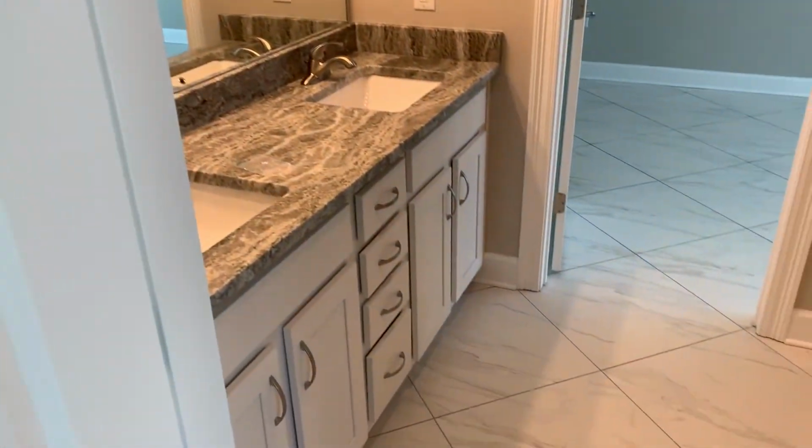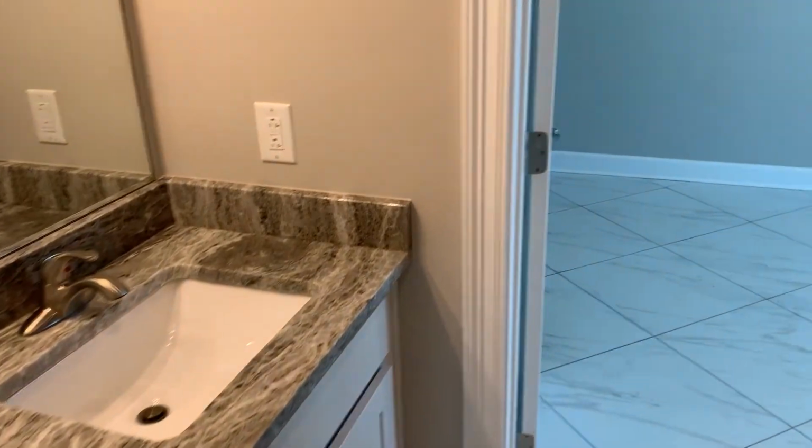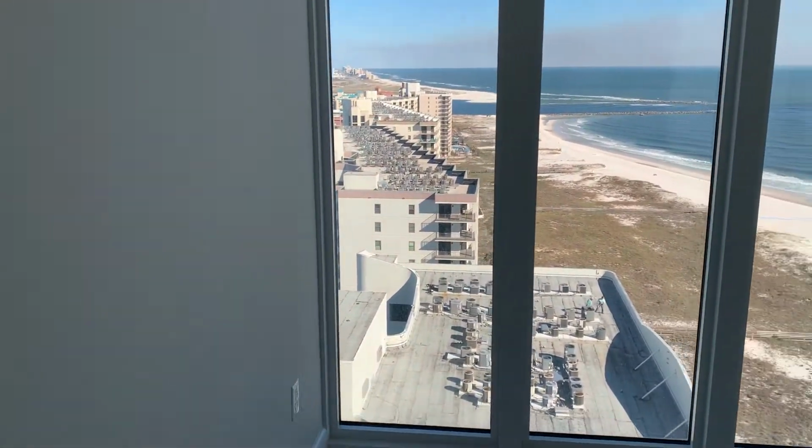And this room shares a bathroom, I guess a Jack and Jill bathroom, with bedroom number 3 here. And guess what? You have a view here also.